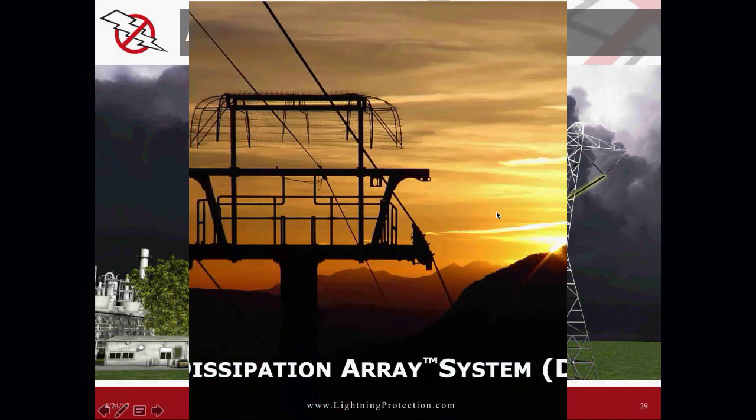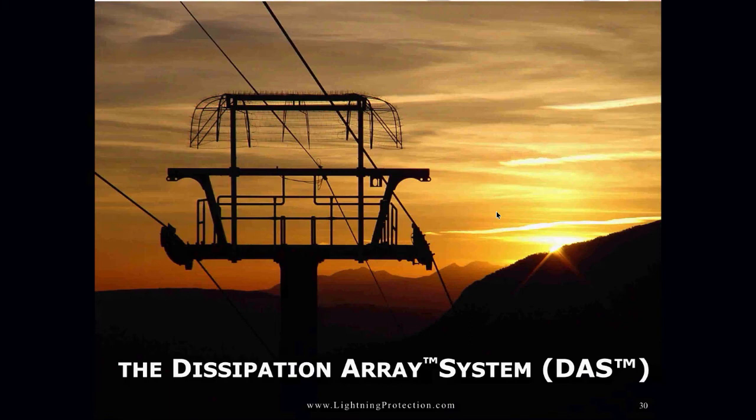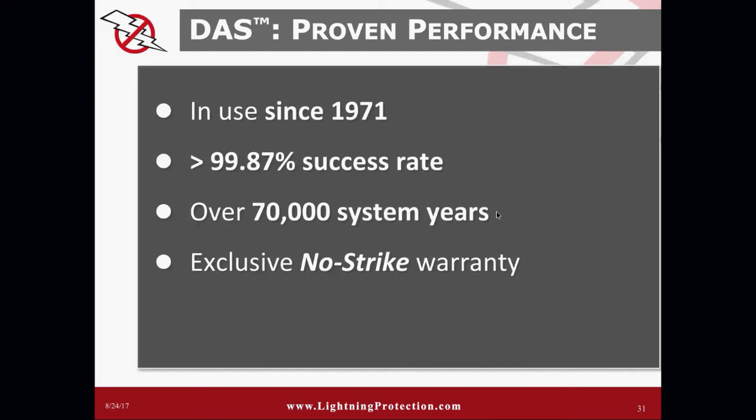Again, a secondary effect. Our system really is kind of unique in the fact that we want to take a different approach. We want to take the opposite approach. Technically, we call it an inverse approach. Rather than trying to collect lightning like a lightning rod, we want to actually prevent collection. And this is the dissipation array system that was developed back in 1971. There's been some improvements over time, but the whole premise is prevention.